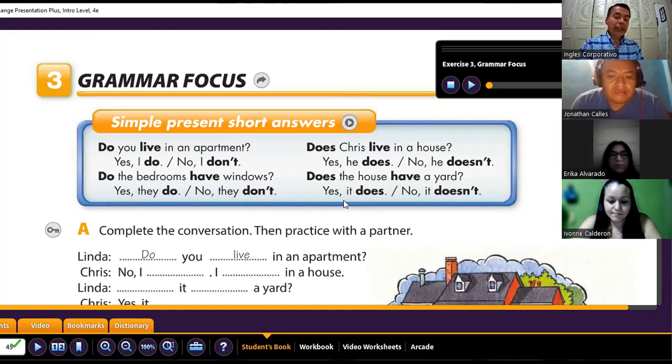Does your house, Elizabeth, have a big kitchen? No, it doesn't. Porque estamos hablando de la casa, ¿verdad? No, it doesn't. Thank you, Elizabeth.